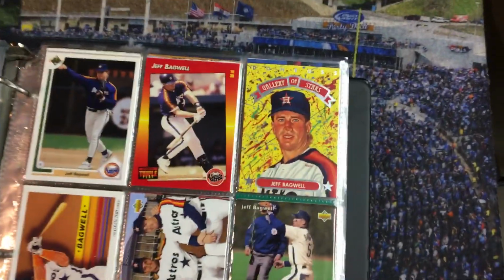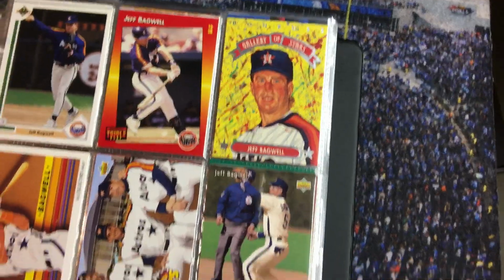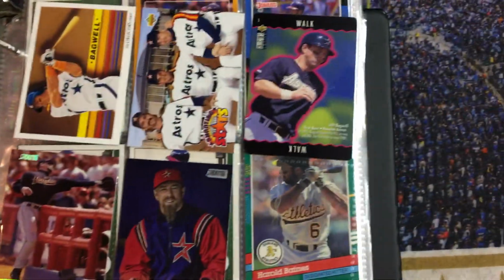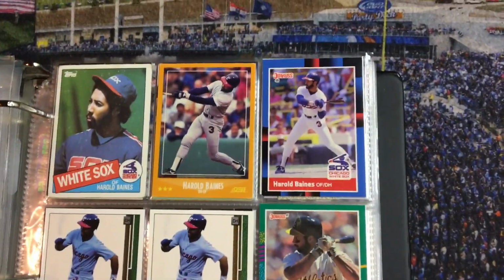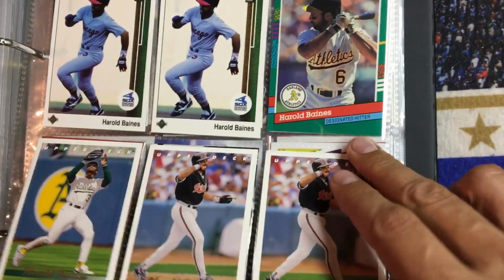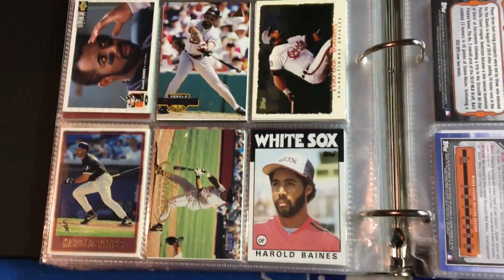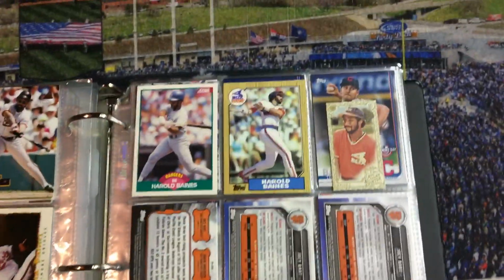Jeff Bagwell, one of my all-time favorites. I feel like this Bagwell I thought had an ink mark on it, but maybe that was a different one. One of my favorite inserts there, those old school Diamond Kings inserts. Harold Baines was not in my binder, and I just dug up all my old Harold Baines cards within the last 6 months when he got put in the Hall of Fame. So I've kind of got them in sequential order up until there, 1986. Then some others that I found.